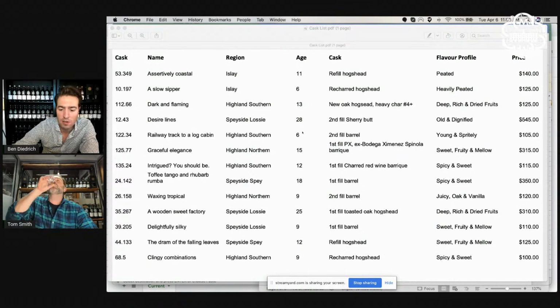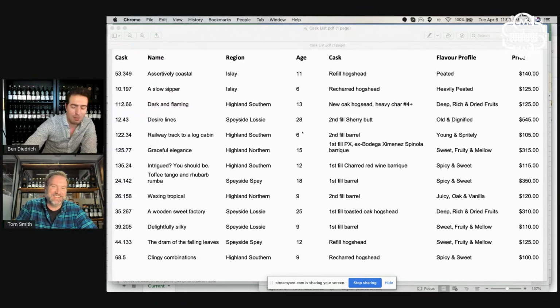It looks like there are 2 here from Islay, peated and heavily peated, as we're talking about peat just now. I want to call out this one that's in here called Intrigued You Should Be. I just love that name. I love everything about that one. Reminds me a bit of Yoda, who says, intrigued you will be. You will be.